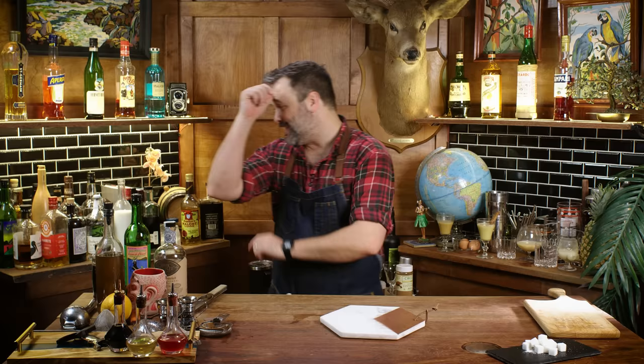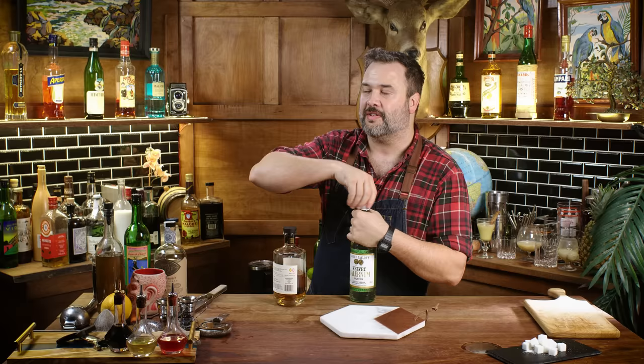Them. My notes say OFTD, and they're all question marks. So we got John D. Taylor's Velvet Falernum. This is the falernum that exists. You can make your own. I don't recommend it because the last time I tried it went all moldy on me. Falernum is a tiki staple. It is a liqueur made from rum.